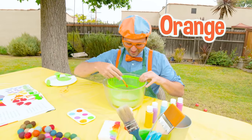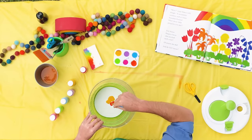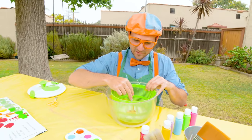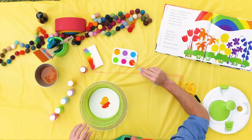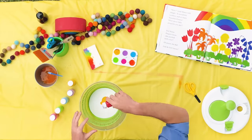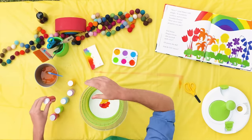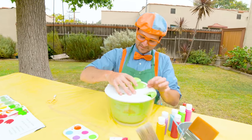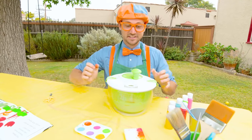I love orange. Yeah, just like that. Wow, yellow and orange. And how about a few drops of red? Yeah, how about that? Just a couple. There we go. Perfect. All right, now let's put the top on. Now it's all sealed. Here we go.